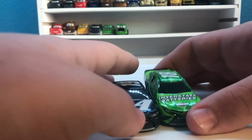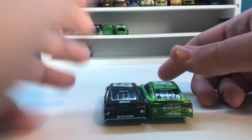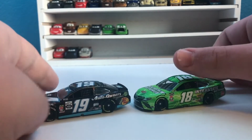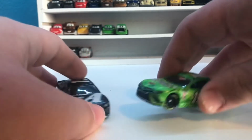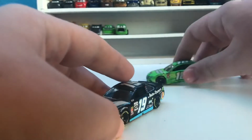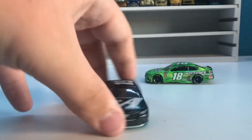This is Kyle Busch's 2020 Interstate Batteries car. Pretty much the same as the one that they released earlier for 2021. Just a few small changes, such as a few decals over here. This one is not too rare, but I actually looked up the rarity of this one. There hasn't been one on eBay since April, even though it's not really rare, so just a weird fact.